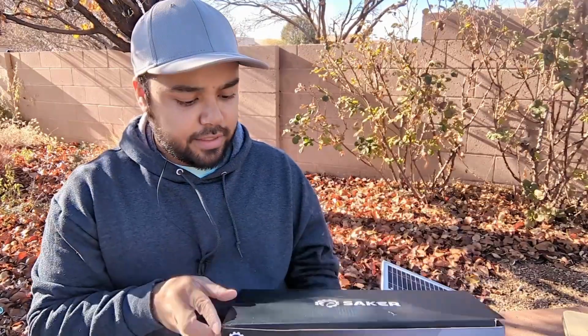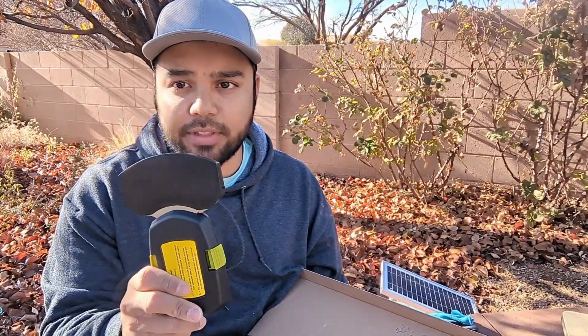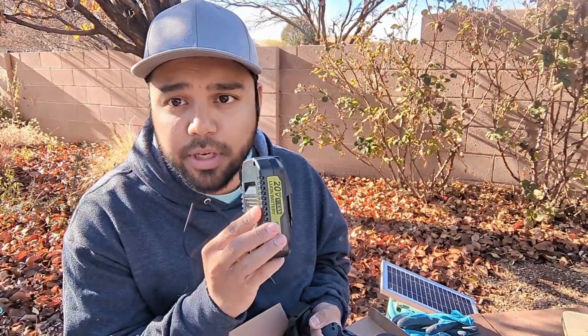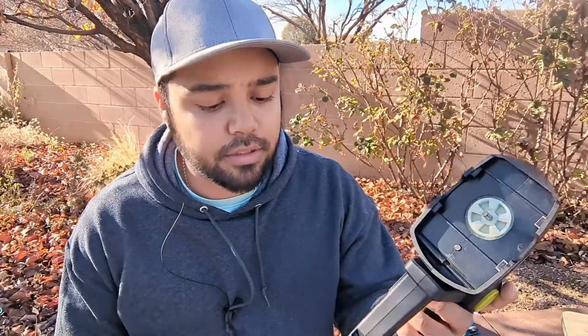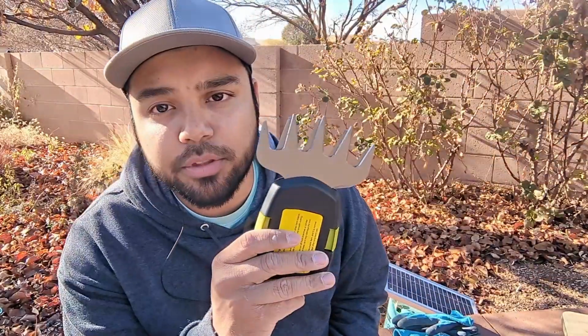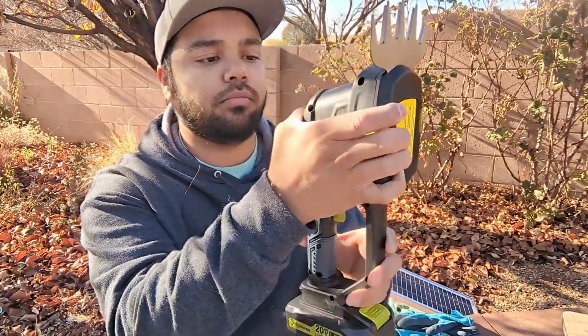Alright guys, so inside this box, it comes with two types of attachments, the grass shear as well as the hedge trimmer attachment. It also comes with a battery pack, the actual device, as well as an instruction manual. Putting this together is pretty easy. Just stick the battery pack in here, take off the protective covering, and snap it on. So let's go try these out and see how it works.